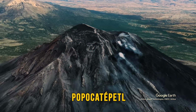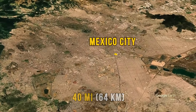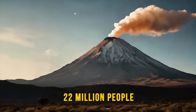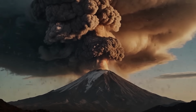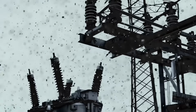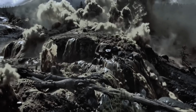Then we have Popocatépetl, often called El Popo. It's one of North America's tallest active volcanoes, which lies about 40 miles from Mexico City. Exactly this proximity to a metropolitan area with a population of 22 million people makes Popocatépetl especially hazardous. A large eruption could send a massive ash cloud over Mexico City, causing widespread disruptions. Ash could clog the city's drainage systems, contaminate water supplies, and even cause power outages by short-circuiting electrical systems. Plus, lahars could rush down the volcano, reaching nearby towns.